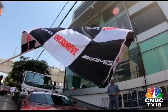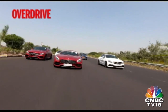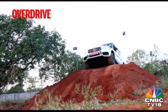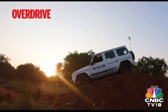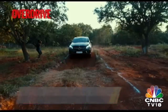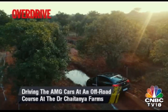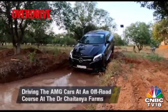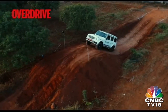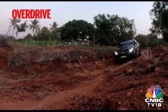The Hyderabad chapter of the Overdrive AMG Emotion Tour gave a select few a chance to experience an AMG and what it can do to the senses. The G63 AMG and GLE 43 AMG were prepped for an off-road course at the Dr. Chaitanya Farms. The good doctor has participated in the Rainforest Challenge in India, undoubtedly amongst the toughest off-road driving events in the world. The route he had in mind were deep ditches as well as steep 45 degree inclines and descents, giving the prospective customers an idea of the advanced 4MATIC four-wheel drive systems in these SUVs.